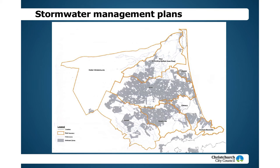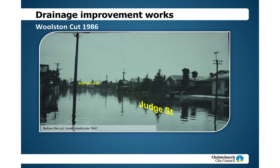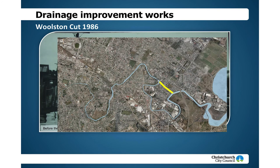And I'll run through a few examples of engineering interventions. One is the Woolston Cut that was constructed in 1986 to shorten the length of the Heathcote River and reduce flooding in the lower Heathcote. It had a range of impacts, which is probably a topic in itself, but it is an example of an engineering intervention that would have fallen out of a prior infrastructure plan.